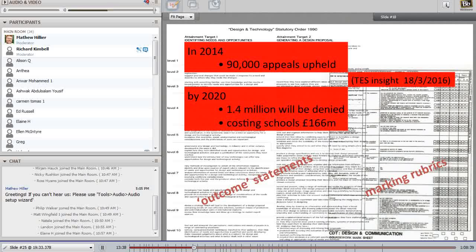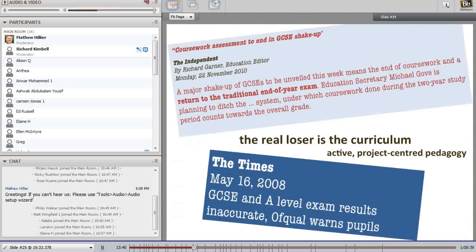2008, Ofqual, the body that regulates our awarding bodies, warned that the exam results at GCSE and at A-level were inaccurate. In 2010, the minister banned coursework in favour of the traditional end-of-year exam. Now, there are all kinds of reasons for that, but one of the dominant reasons was that the coursework could not reliably be assessed. So the real loser with this poor assessment model is the curriculum, and specifically active project-centered pedagogy.